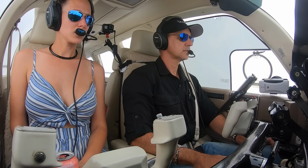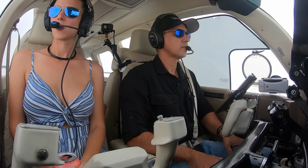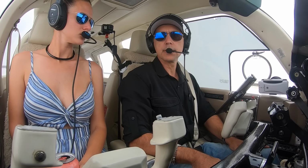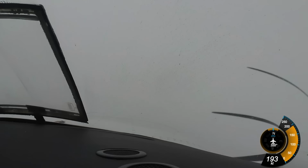So, is icing more likely in clouds? Yes. You can only ice up if you have visible moisture, and clouds are visible moisture. And what if you're in intermittent IMC? Even with intermittent IMC, there's still a possibility of icing, again, as long as there's visible moisture. You can actually see some water building up here, but it's just water, it's not ice.